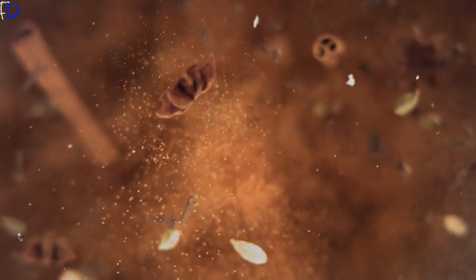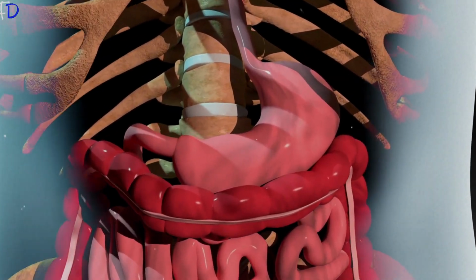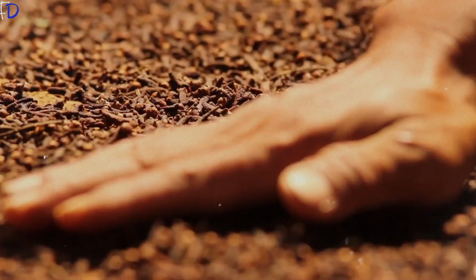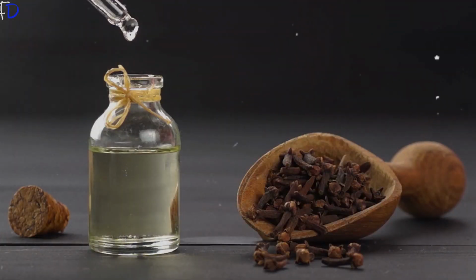Secondly, cloves can be a wonderful remedy for stomach ulcers, a condition many people suffer from. Cloves have traditionally been used to aid digestion. They can help stimulate the production of digestive enzymes, which may promote better digestion and alleviate symptoms of indigestion often associated with stomach ulcers. To incorporate cloves into your diet for stomach ulcer relief, you can: A. Use clove oil. Adding a few drops of clove essential oil to warm water and consuming it as a tea may help soothe stomach ulcers.